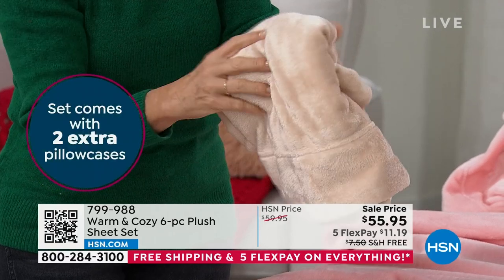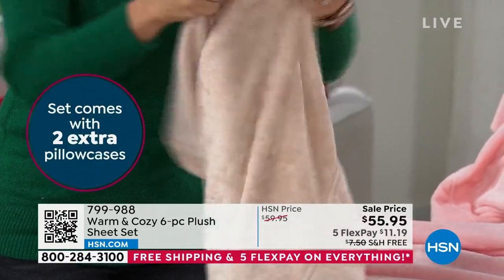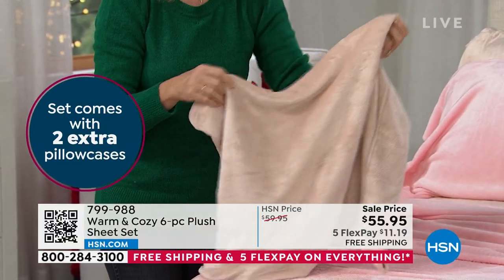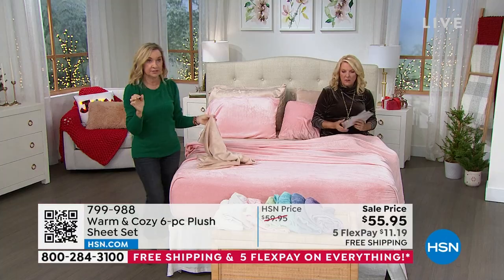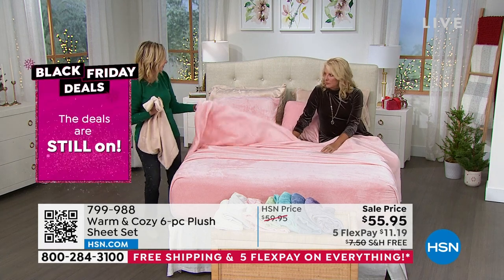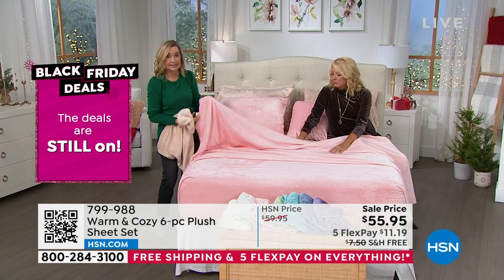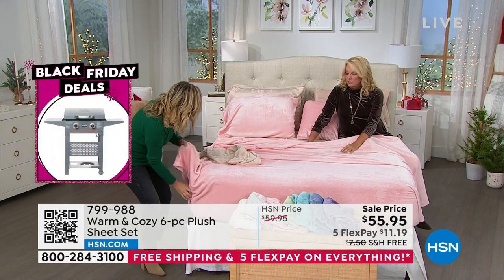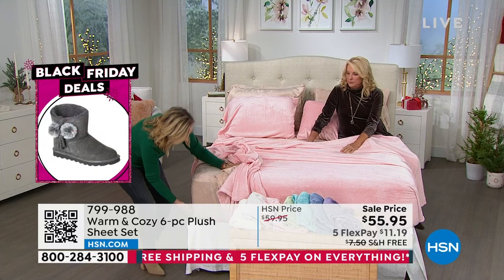It's brushed on the underside as well. And it really does just kind of float over your body. It's not heavy. So even if you live where it's not very cold, what a lot of people like about this is it's almost like a super lightweight blanket. So instead of adding a blanket, they'll actually just add this sheet set. Oh, that's also a good idea. Right? Instead of just piling on a heavy blanket.